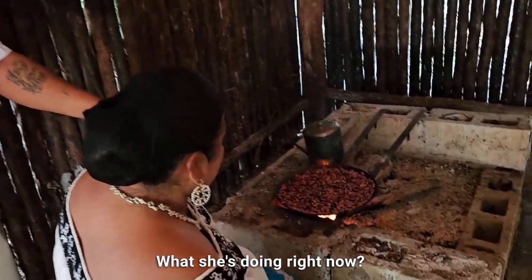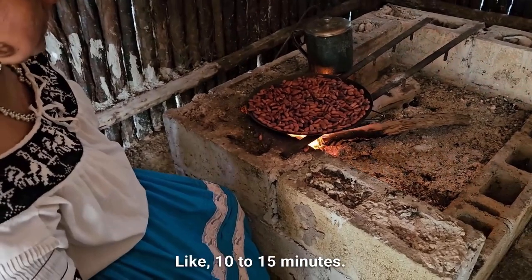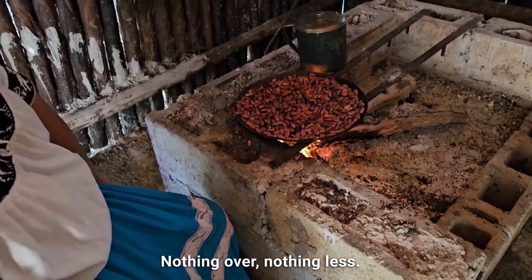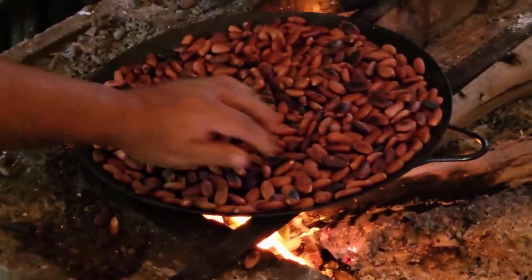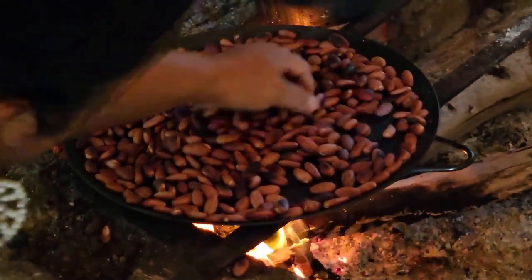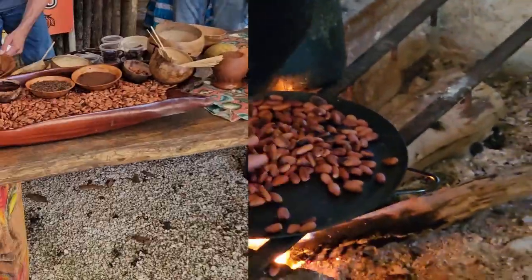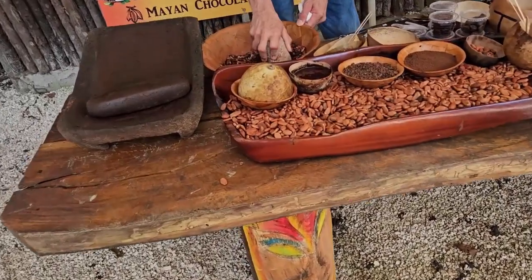What she's doing right now, she has it on a timer. That 10 to 15 minutes is critical. Nothing over, nothing less. So they're making this grind of cacao to make chocolate.